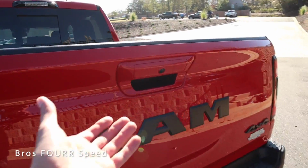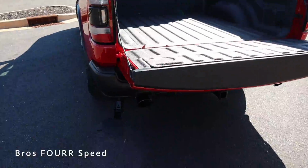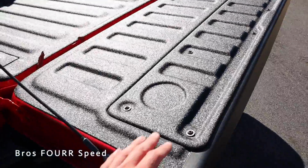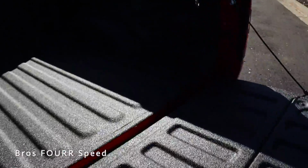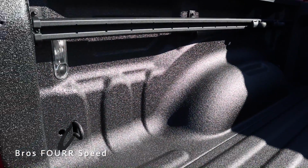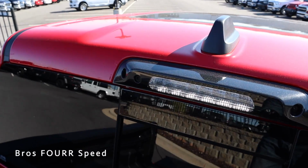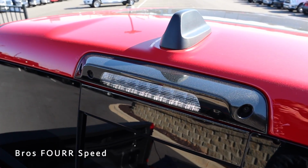And then if we go ahead and grab the handle, you can press the button. It's a soft open feature, so it's very easy to open up the tailgate. You can see everything is lined with a nice spray-in bed liner. We have aluminum railing on each side for added hooks. And there's also a tow hook in each corner, as well as 2 LED lights on the rear sides. And then we have an LED light for your third brake light, as well as a rearward facing camera.